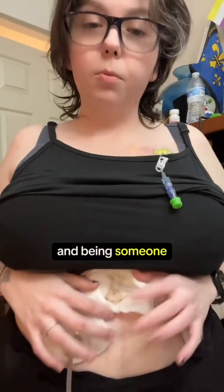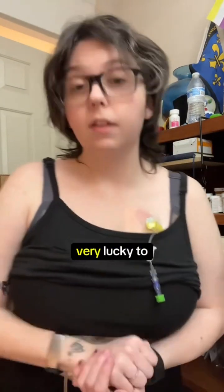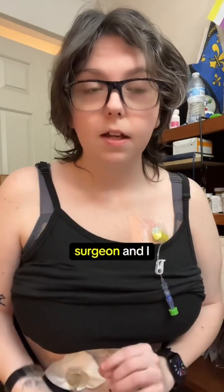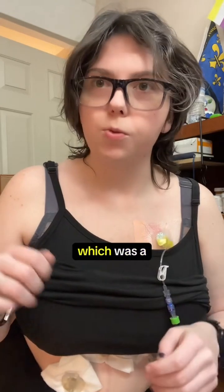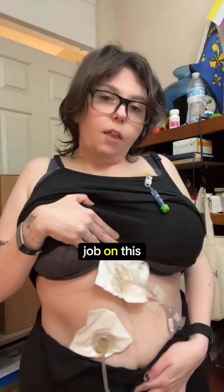And being someone with hypermobile EDS, I am prone to poor wound healing. So I was very lucky to have been assigned an EDS informed surgeon, and I had an all-woman surgical team, which was a dream, and they did a fantastic job on this scar.